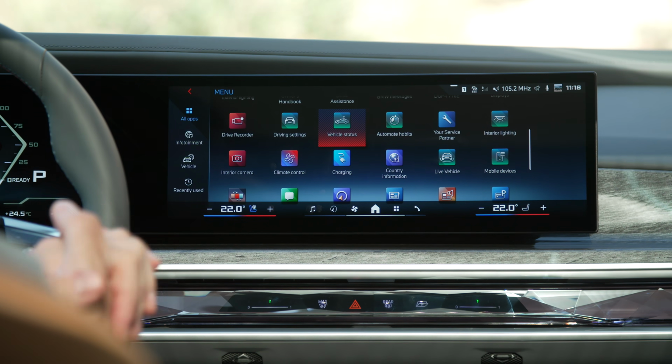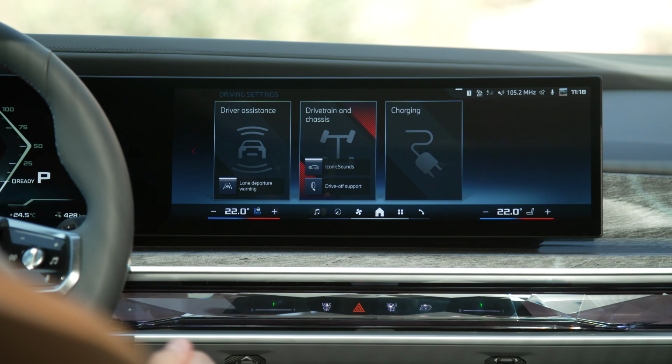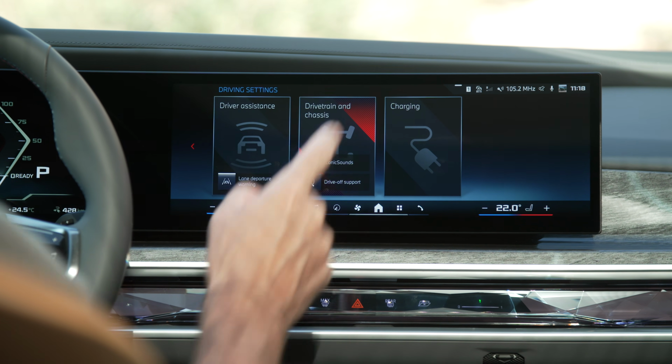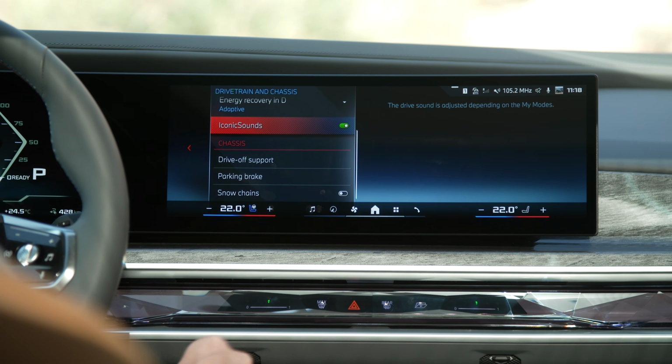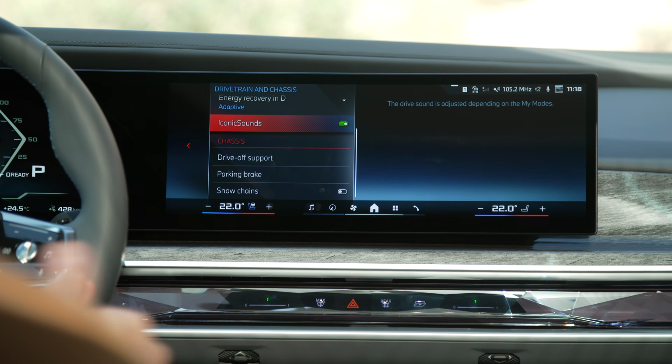It's an electric car, so of course it comes with the iconic sounds composed by Hans Zimmer. And you can see right here, you can go into the driving settings. Iconic sounds, you can turn it on and off. Of course, you will get different sounds based on my modes. As I drive the car, I will explain that as well.